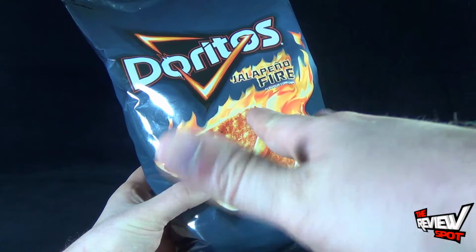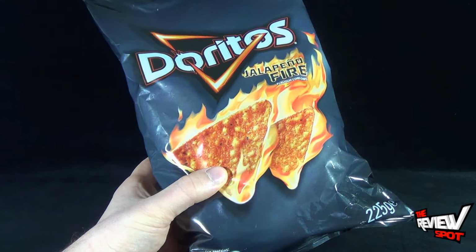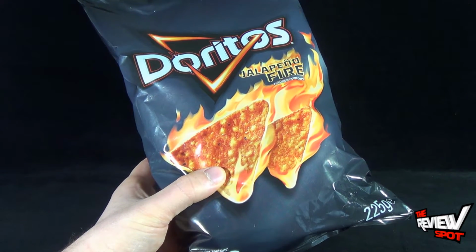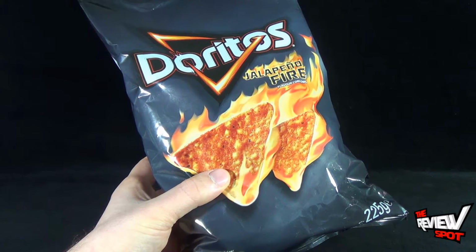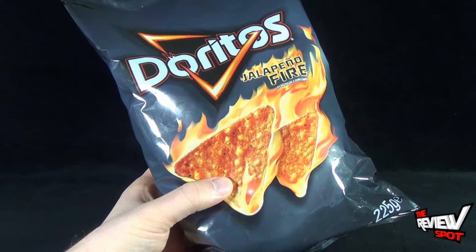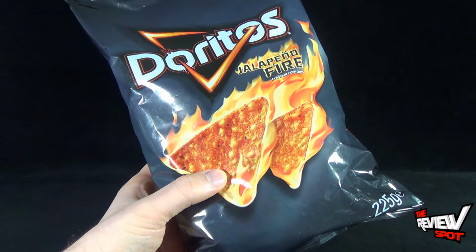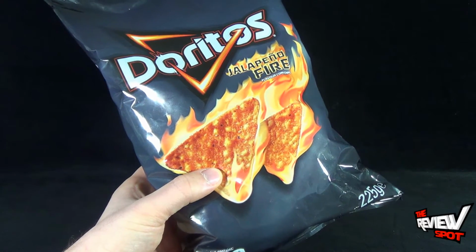I'm a little cowardly when it comes to trying hot items. Some really, really hot things I find are not very enjoyable, but then again, I do love Doritos, so it could be a potential winner here. I hope the chips indicated on the front of the bag are no indication as to how hot these are going to be. These chips are on fire. No, it's not really hot.